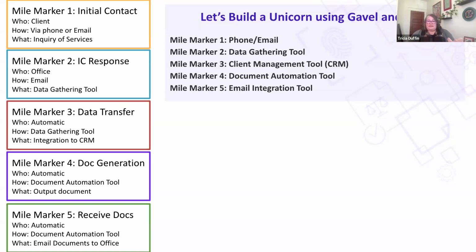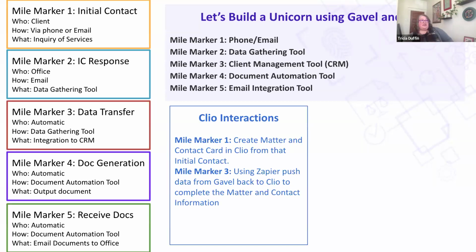Document automation, again, that's something that Gavel covers as well. And then email integration, which is also a part of our platform. So these are the 5 big things that we're looking for. And we want to start thinking about how they're going to interact and in what order they're going to interact. So let's look at the Clio interaction.